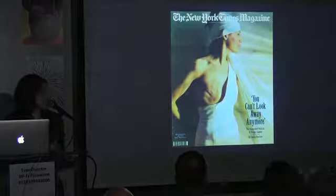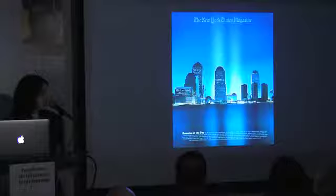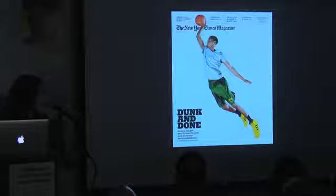1973, 1991, 1993. This is one of my favorite covers. I just have always thought it took a lot of guts to publish that image. 2001, the logo got smaller. And in 2011, it was no longer centered. It was moved to the left.